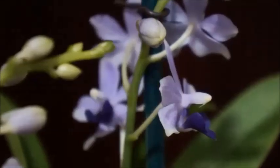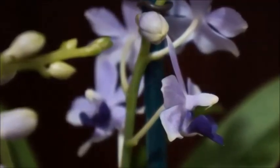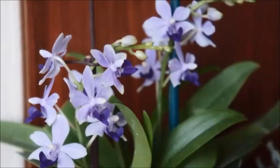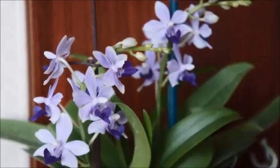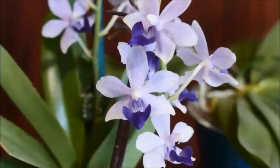Also, I have only given this orchid water, no fertilizer yet, because I don't know too much about this orchid. Some people say that you can give some weak fertilizer to your flowering orchid to extend the flower. But because it hasn't been proven and I haven't really tried that, I don't know if that's really the case. For those of you who have experience, let me know if that really has worked for you.